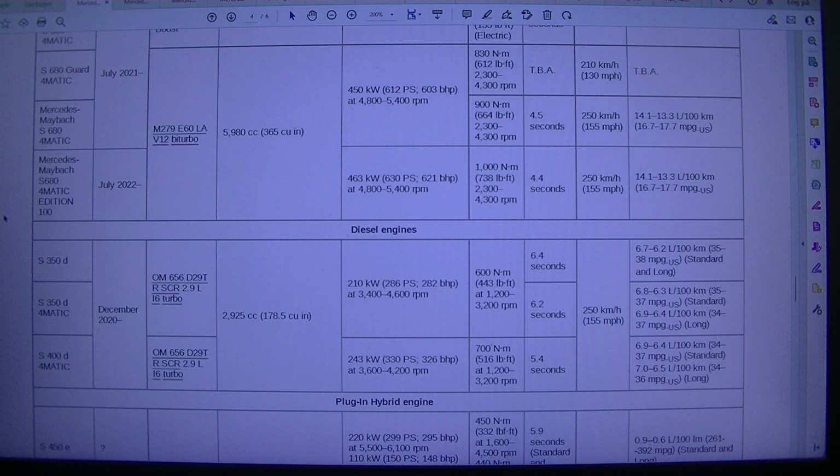621 bhp, at 4,800-5,400 RPM. 1,000 Nm, 738 lb-ft at 2,300-4,300 RPM. 4.4 seconds. 250 km/h, 155 miles per hour. 14.1-13.3 L/100 km, 16.7-17.7 miles per gallon US.